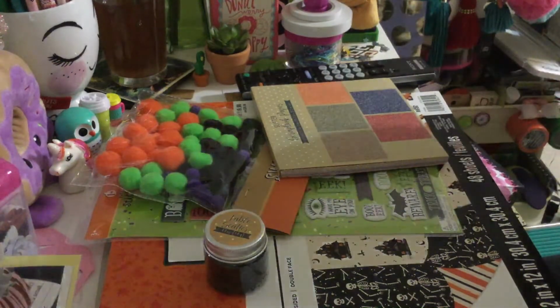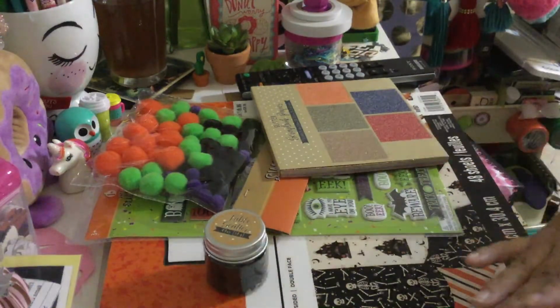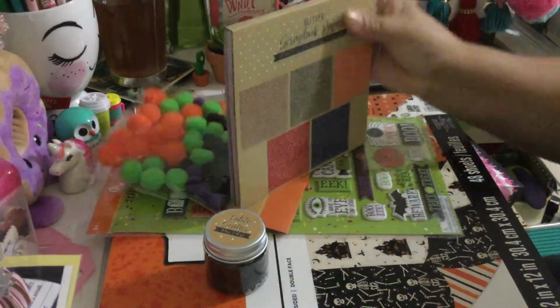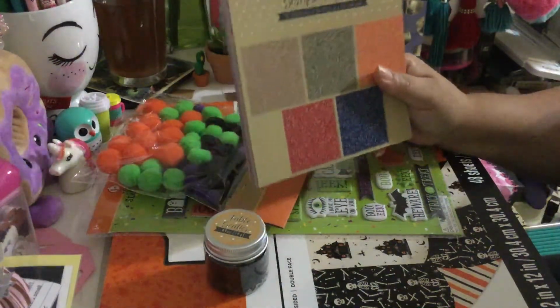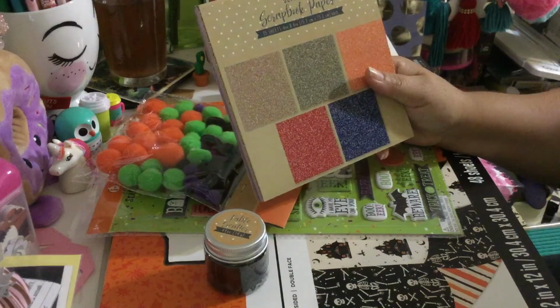Today I want to share a small Halloween haul plus a haul that I got from Tuesday Morning. Okay, so let's start with this paper. This paper, I regret not getting maybe two more pads.